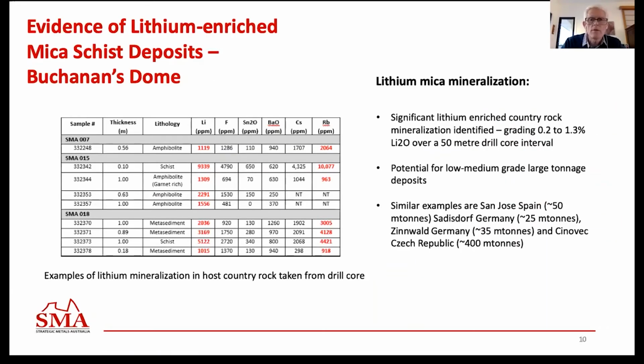So we began to look a bit further. We went back through our database and pulled out numbers of examples of amphibolites, schists, and so on that were in the various drill holes we'd done when we were drilling the pegmatites for tantalum. And we started to get these sorts of figures. This is Li here. We also had very high fluorine and quite good barium. Cesium, which is very hard to move, quite high, and of course rubidium.